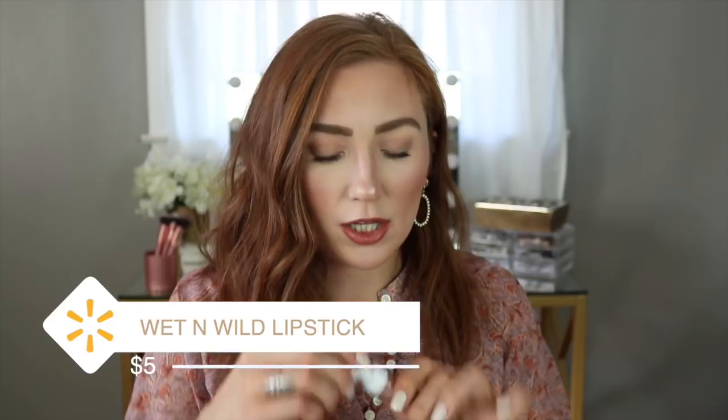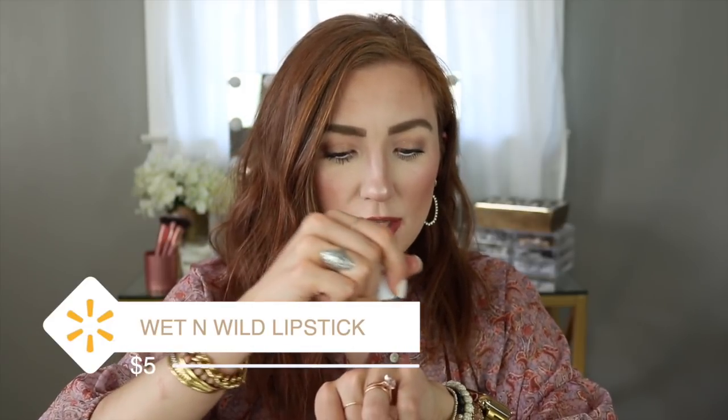And then the last color is the Wet n Wild Mega Last Liquid Catsuit High Shine Lipstick in the color Send Nudes. This one is a very light mauve. You guys can just tell by these colors, I like one kind of lip color. It does dry down, but it does still have a high shine to it. So very pretty. Mild OCD needs me to get this off my hand.